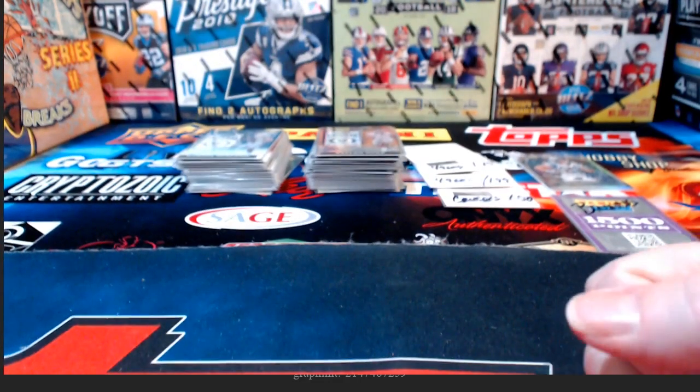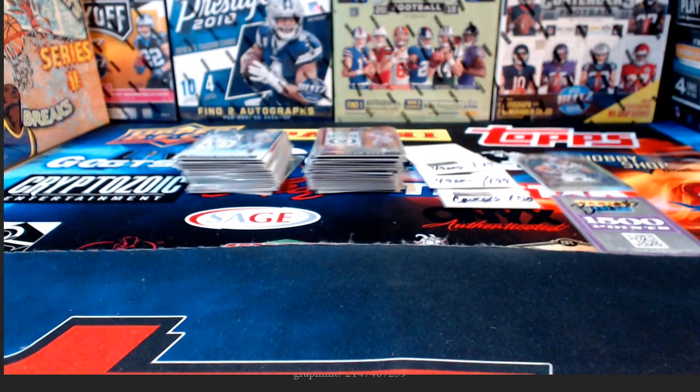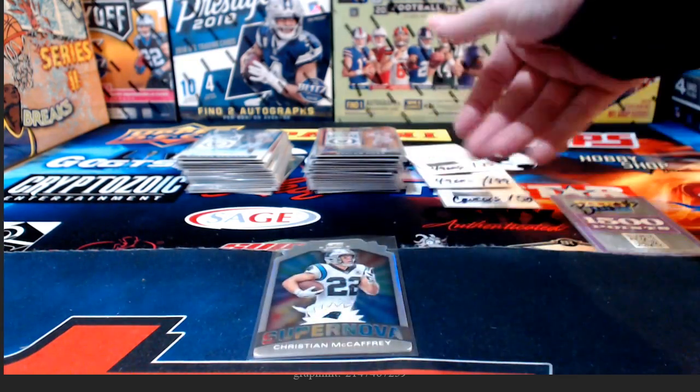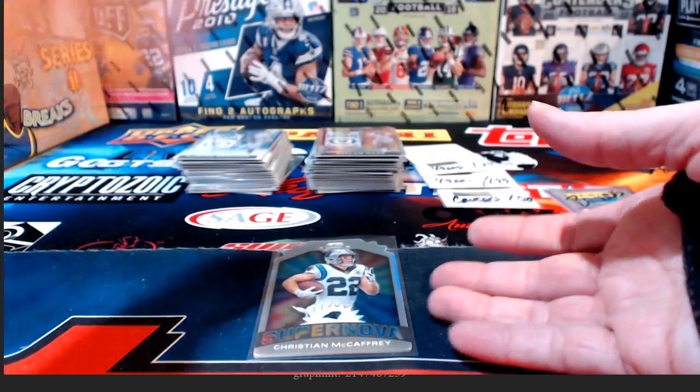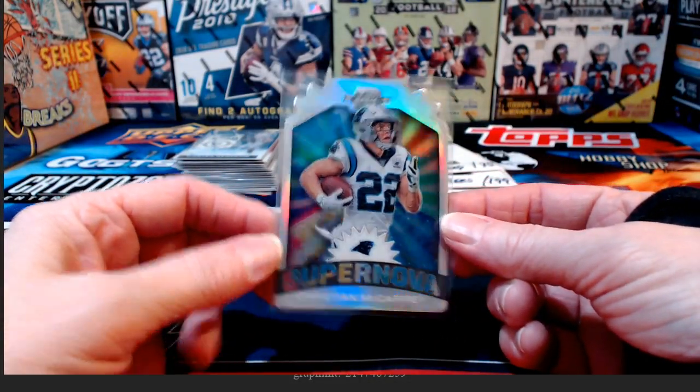All right, so recap time. We're not going to recap all of the numbered cards because there are a lot of them. So we're not going to really deal with that. It's half or more of the product. But what we are going to do, our case hit, our points card, our redemptions, and then our hits that we had live. So the Supernova die cut, Christian McCaffrey, and the Panthers.